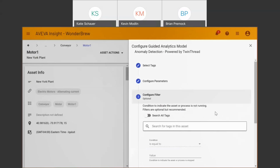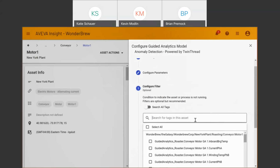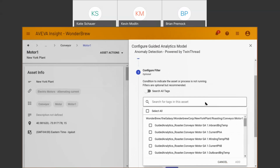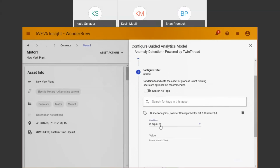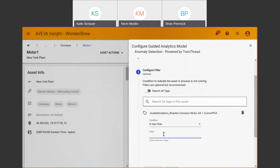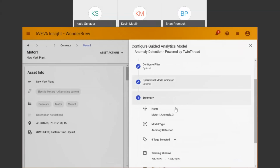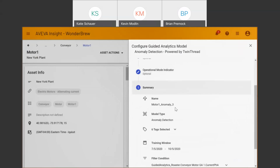Now I can optionally select a filter which will be used to indicate whether or not the machine is running. This allows you to turn this model off when the asset's not in operation. So here I'll select amps less than 25. Now click Next after this to see a summary of what this model is. And then that's really all there is to it. We click Save and that model is complete.